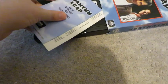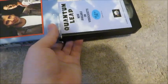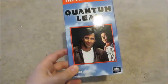So yeah, this is actually a 1993 printing, just repackaged inside the 1992 case. Weird. All right.